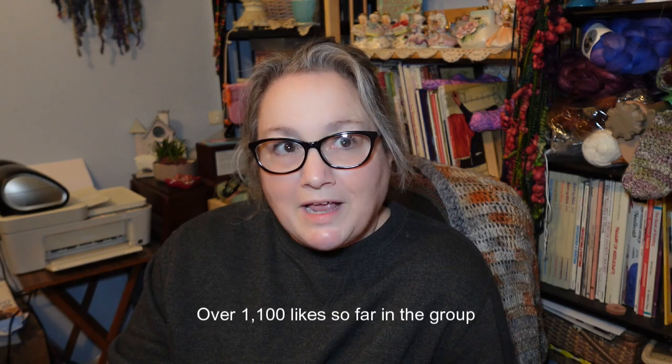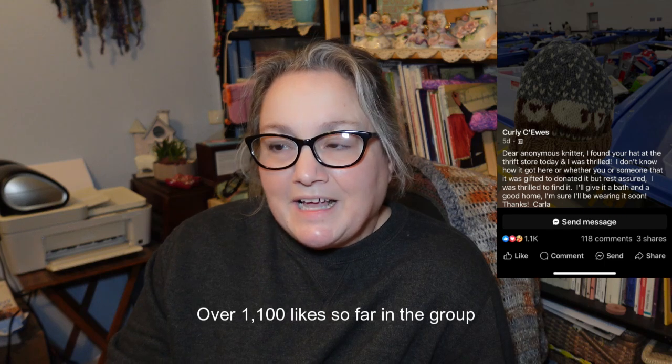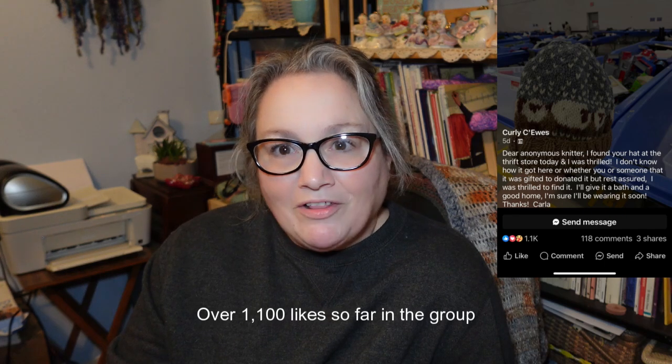So I know I have a lot of fiber artists on the channel, so I want to start off by showing you my fiber arts finds. Now, my first find is a hat that was hand knit, and I actually made a post on my Curly Q's page, and on the Wool and Fiber Arts group, and it really blew up over there in the group, which I'm happy that it did. It was really kind of neat to see all of the excitement about it.